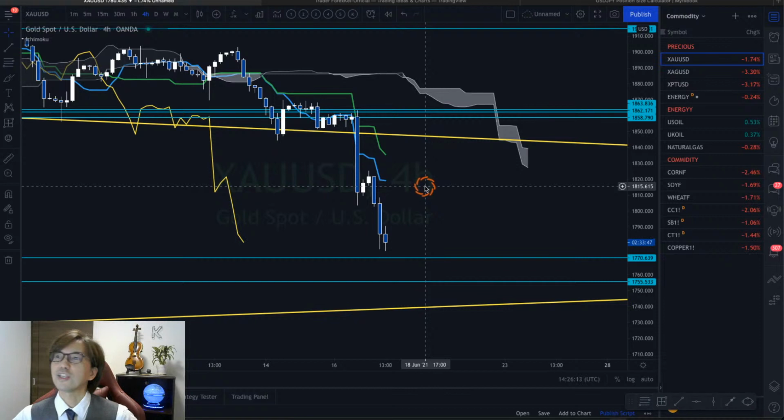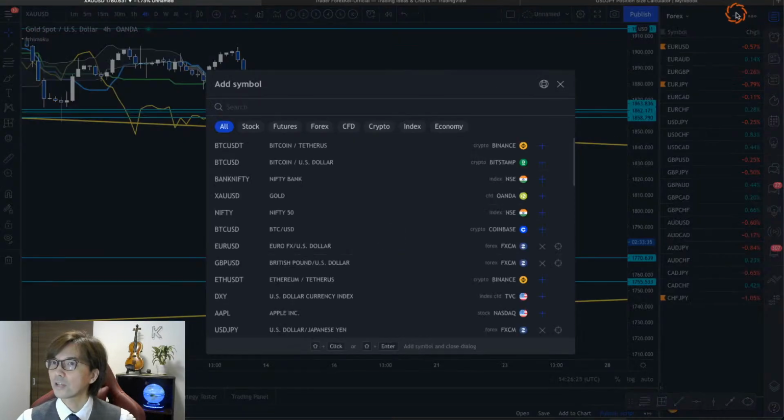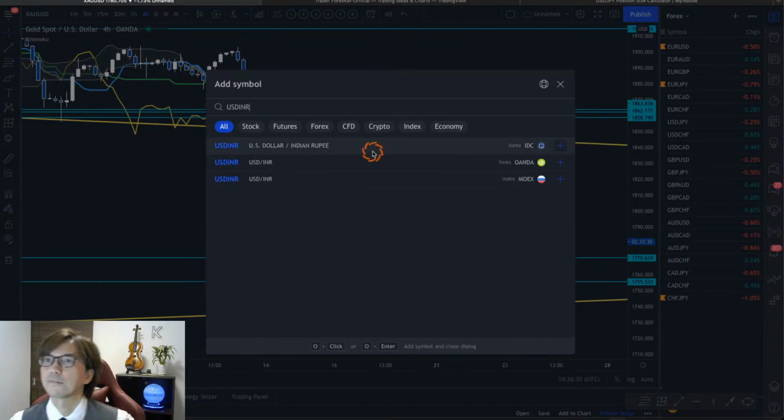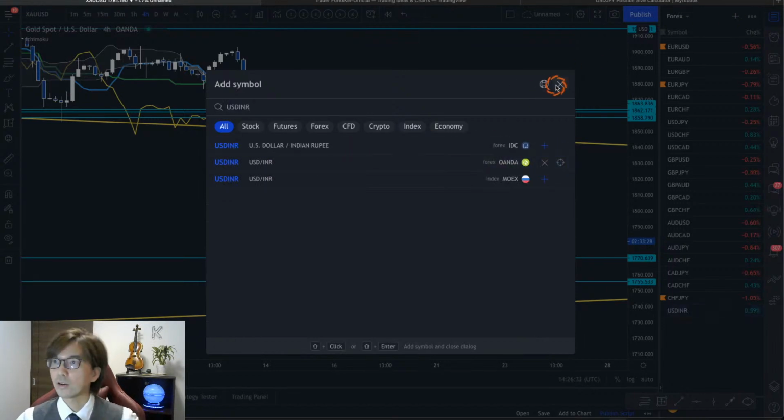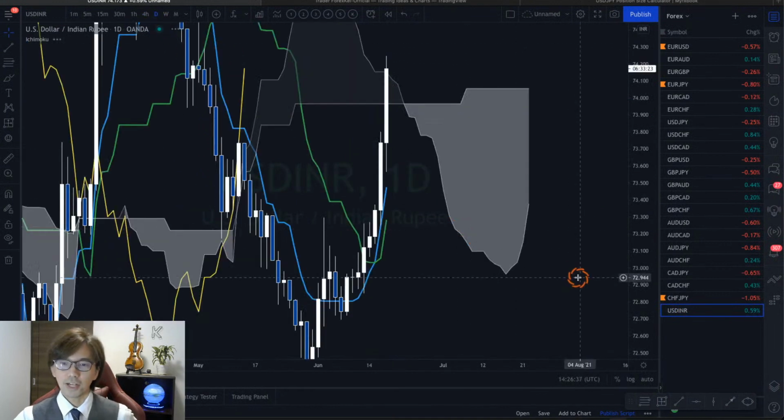Okay, so let's see. Let me check some other markets now. So let me cover the USD INR. Since I don't have that pair, let me type that one and put that one on the chart. So basically what I talk about is reversal among any markets. So my wish is to be able to apply my view and my strategies on your analysis.